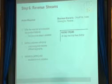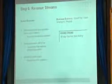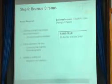Step 6, the revenue streams. As an entrepreneur, the objective is always to offer the maximum price the customer is willing to pay. So start out with the price that you think customers will pay. Don't go lower. It's important, because a too low price delays the validation. You need to validate your business model. You need to validate that customers want your business model by getting paid.